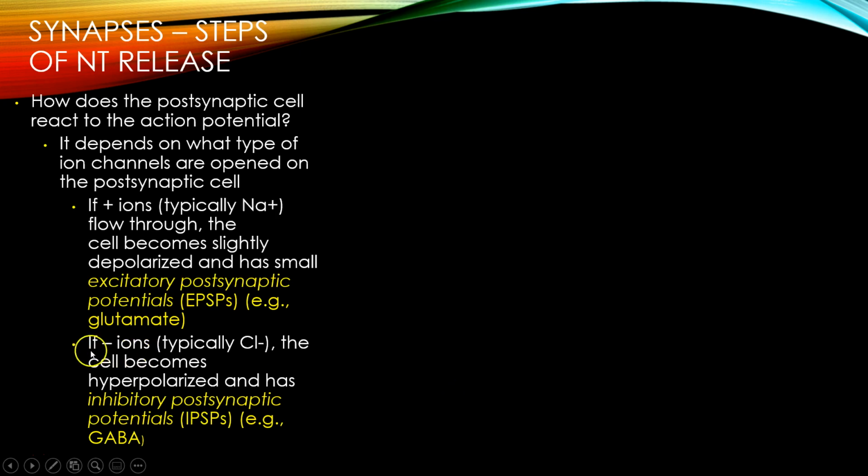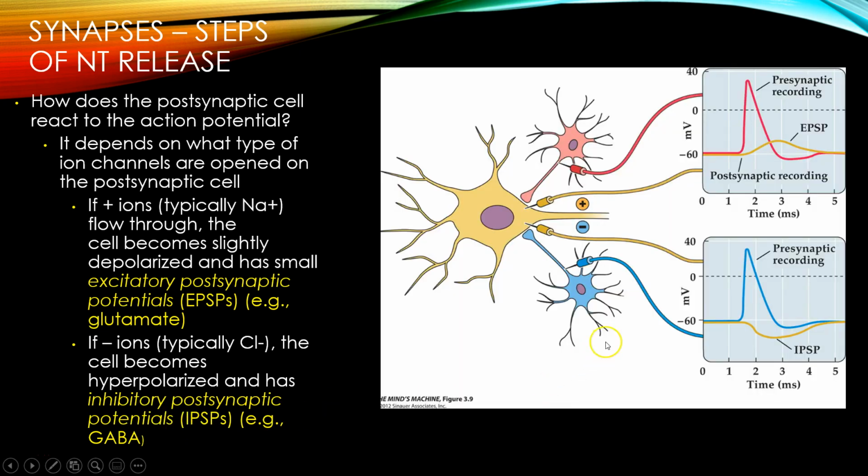Now, if the neurotransmitter allows negative ions, typically chloride, into the cell, it becomes hyperpolarized, and that is what we call an inhibitory postsynaptic potential, or an IPSP. Okay, so something like a neurotransmitter called GABA. So if we're at a resting potential, the IPSP is inhibitory. The postsynaptic cell becomes more negative. And if the cell becomes more negative, it is less likely to fire an action potential, right?